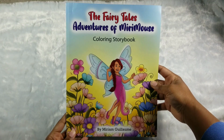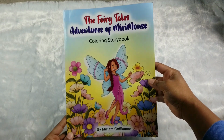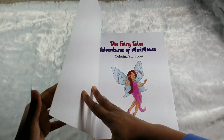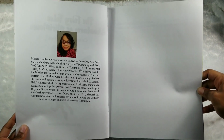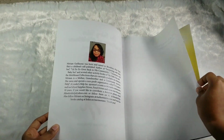The Fairy Tale Adventures of MiriMouse, Coloring Storybook, written by Miriam Guillaume. Here we go. Look at that cool fairy on the cover with her beautiful wings and hair. I love to see it. And here's a little bit more about our beautiful author. All right. Are you all ready to jump straight to it? Here we go. Let's begin.